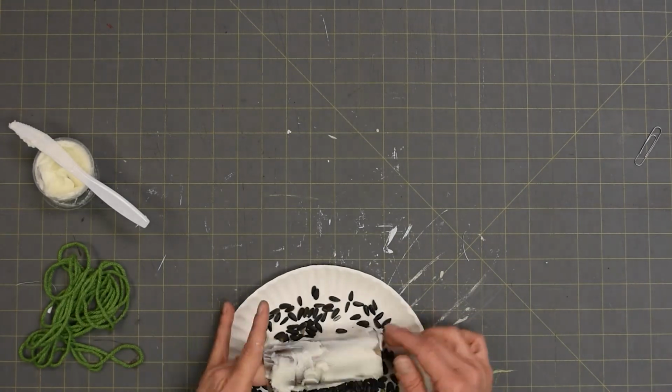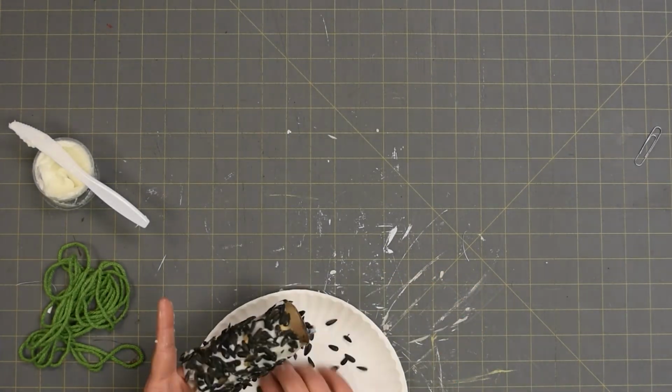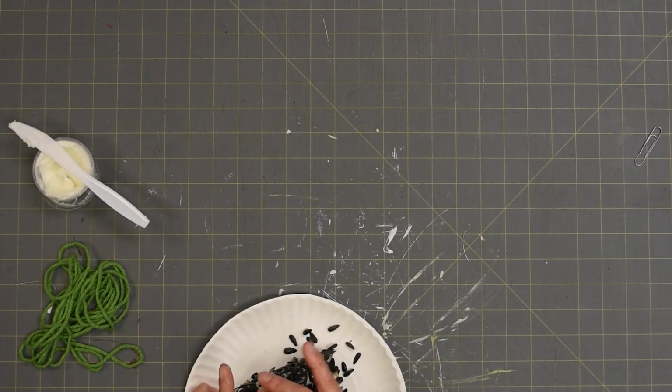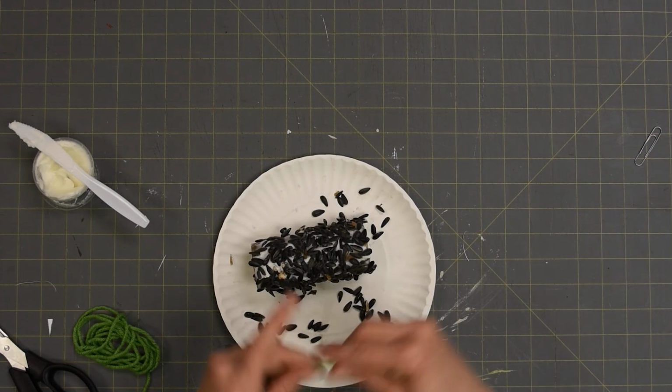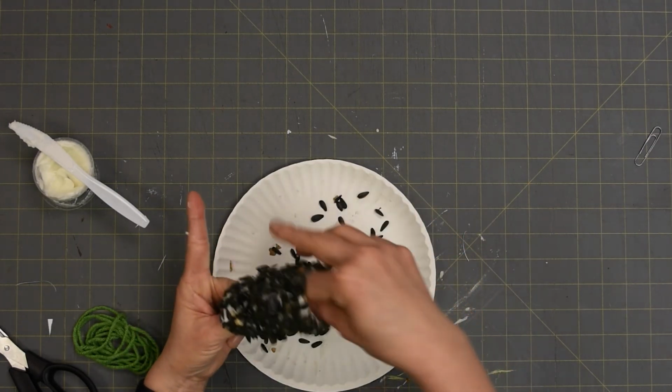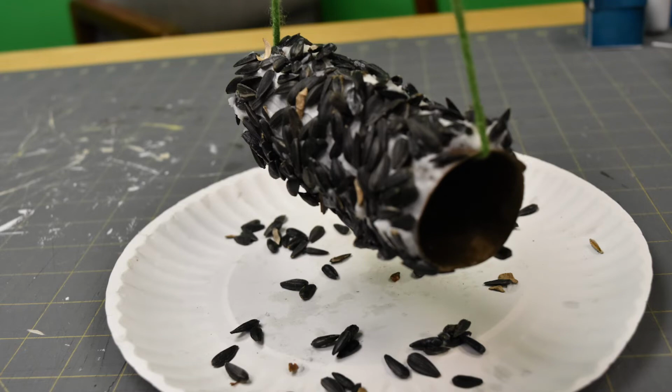Roll the tube in the seeds until they stick all over. You might need to use your hands to get some of the seeds to stick to it. Pass the string through the tube and tie a knot to make a hanger. Hang your feeder in a tree or on a bush and wait for the birds to come.